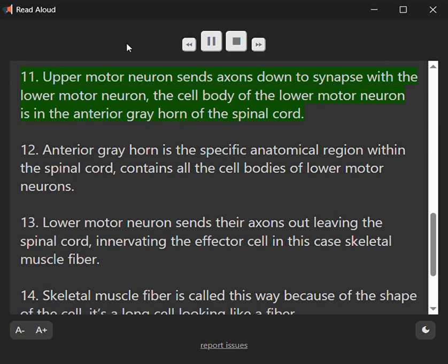11. Upper motor neuron sends axons down to synapse with the lower motor neuron. The cell body of the lower motor neuron is in the anterior gray horn of the spinal cord. 12. Anterior gray horn is the specific anatomical region within the spinal cord, containing all the cell bodies of lower motor neurons. 13. Lower motor neurons send their axons out, leaving the spinal cord, innervating the effector cell, in this case skeletal muscle fiber.